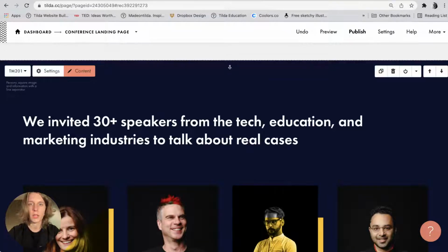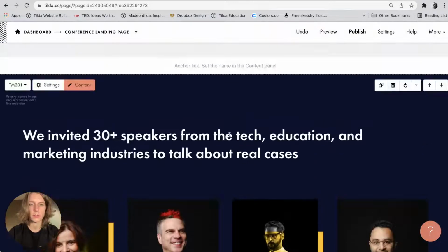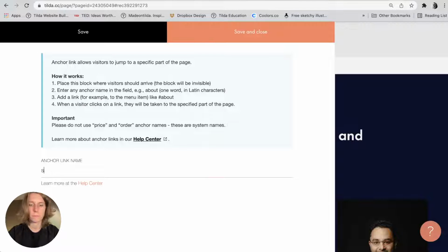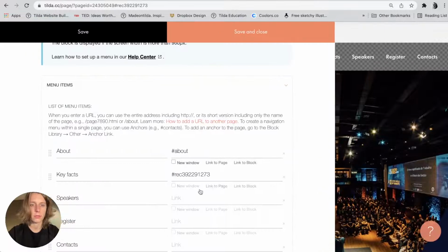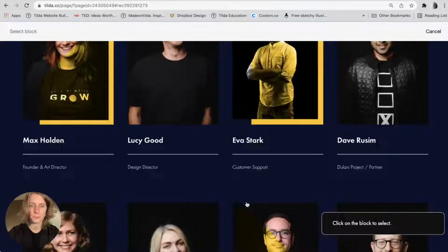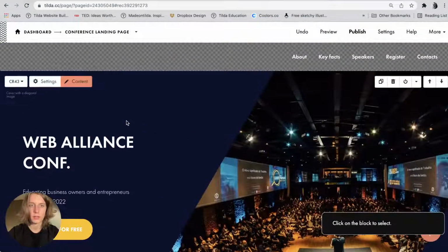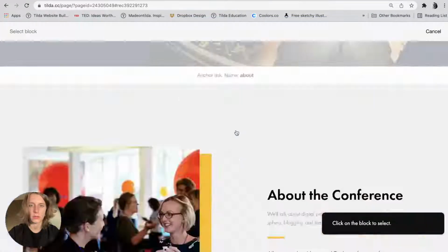Very good. Let me add another anchor link for the speakers. I will call it speakers. I will copy this name. I will go back to menu, speakers, hashtag speakers, great, register, link to block. Yes, save and close. And the last one is the contacts. I will also link it to the block.